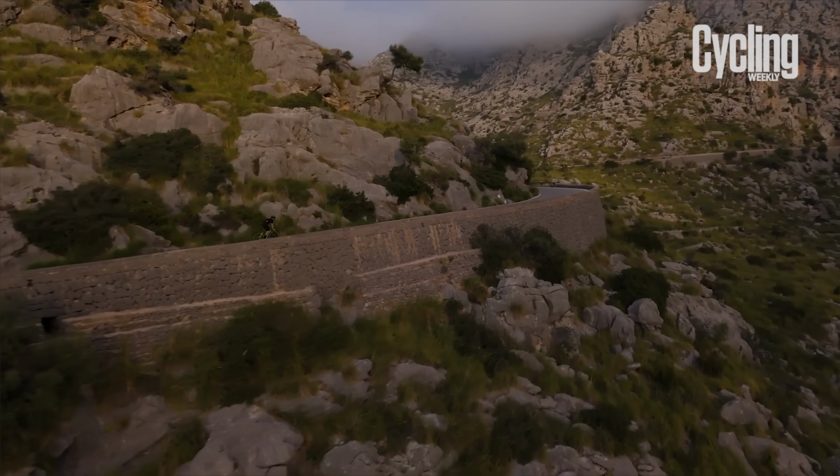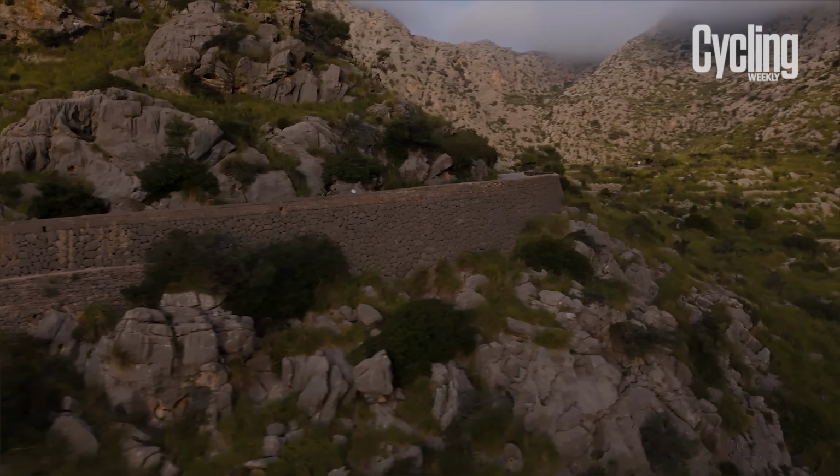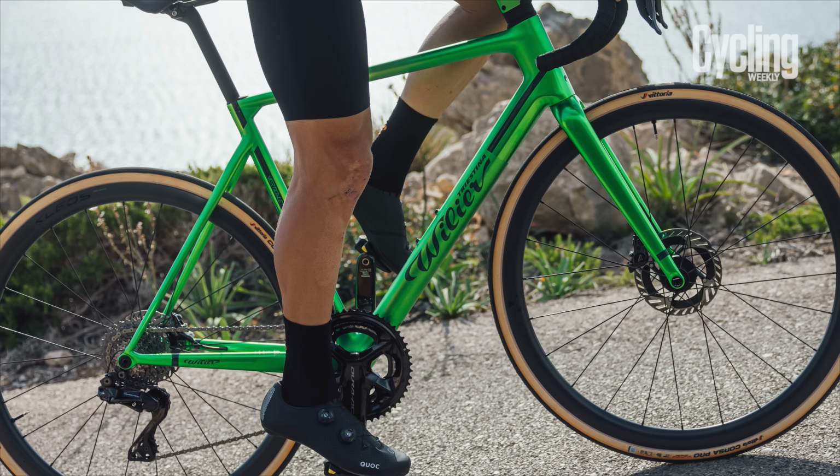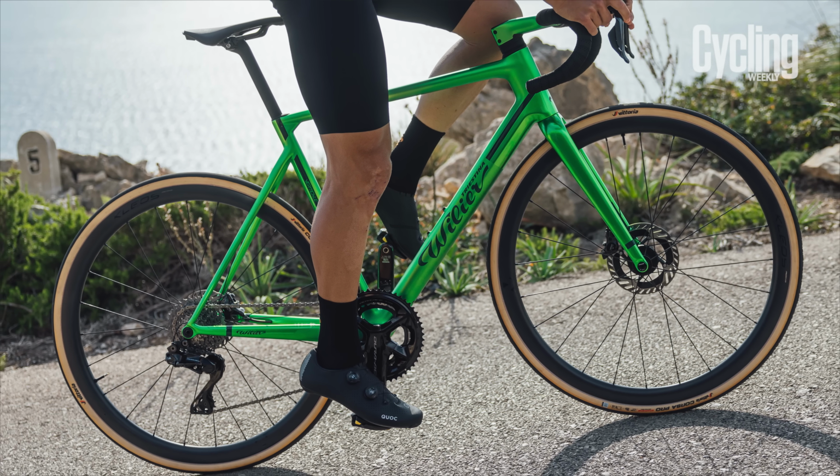Wilier has also changed the front derailleur hanger design. It can now be mounted in two different positions. This accommodates the 50-34 tooth and 52-36 tooth cranksets used by most riders, but it also allows the pros to fit a crankset with a 56 tooth chainring.